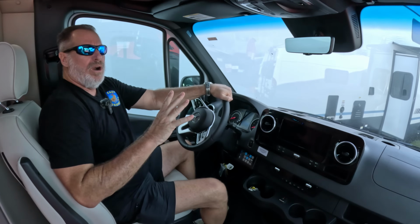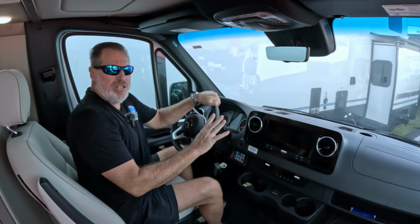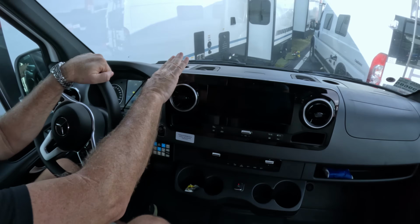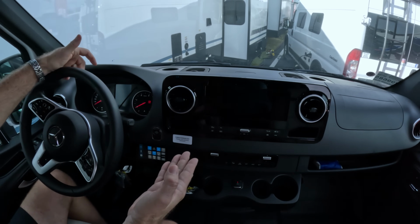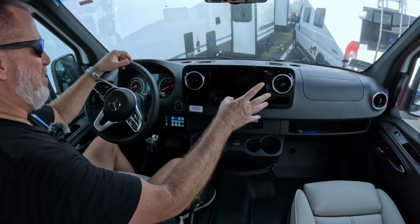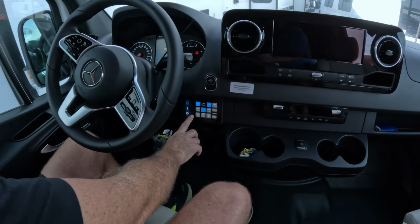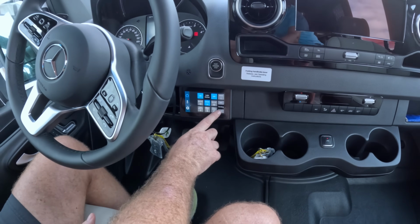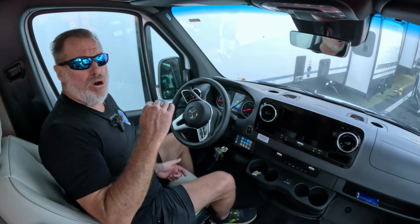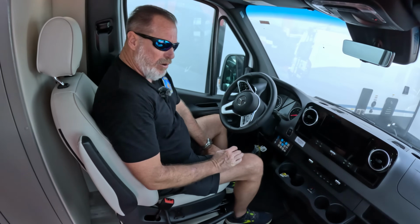Now this is the part where Fleetwood, American Coach, Midwest Automotive shines, because they do a very good job of customizing the Mercedes cockpit with this nice, what's the word, hon? It's like high class. It just looks beautiful. It's got the big screen. It's also got the control screen for the back, and this is customizable. You can put whatever controls you want on this screen for the Firefly system, which controls all of the units in the RV.